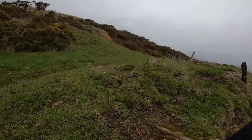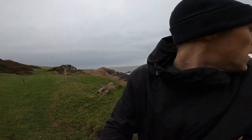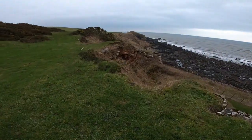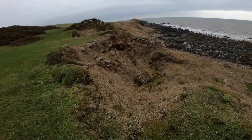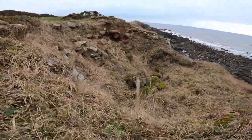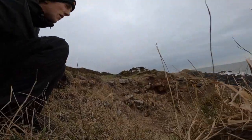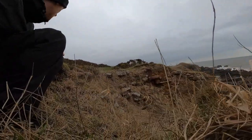Oh, look, this must have been their original road up when they used to come and fill the kiln. Oh wait, look at this, folks. This is the original kiln here. Wow. I love seeing stuff like this. I'm crouching down to stay out of the wind. We're right in the pit of the original kiln.